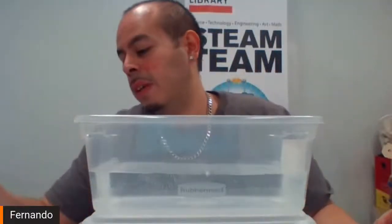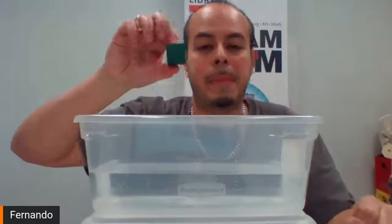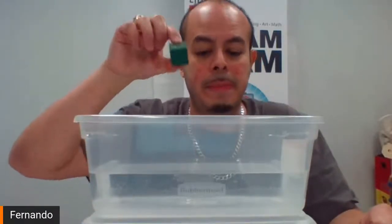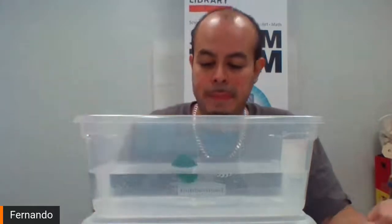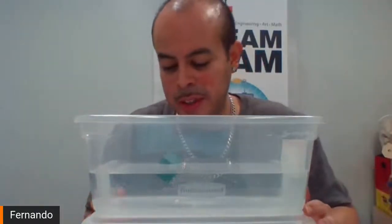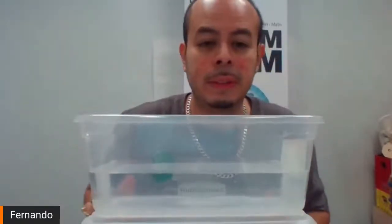And next up, let's see, how about our wooden block? Is it gonna float or is it gonna sink? This one's floating. All right. Yep, right there in the middle. It ended up floating.